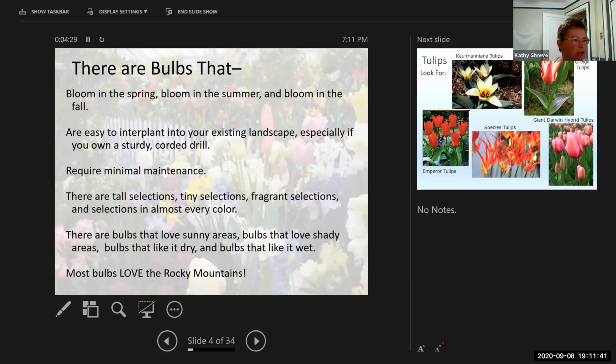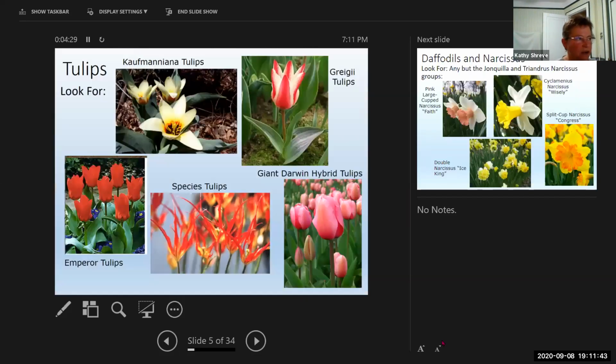So for the perennial tulips, I'm talking tulips here, these are the classes that you want to look for. You want to look for the Kaufmanniana tulips, Greigii tulips, Emperor tulips, most species tulips. You do have to be a little bit careful there because some of them are not cold hardy here, so pay attention to the cold hardiness zones on those, and giant Darwin hybrid tulips. Those are the five classes of tulips that you can get to return reliably every year in your gardens here in Wyoming. And generally speaking, they're the cheapest ones too.